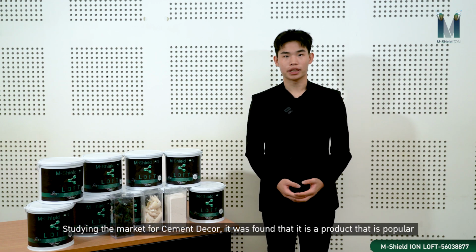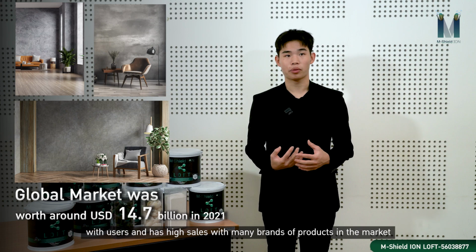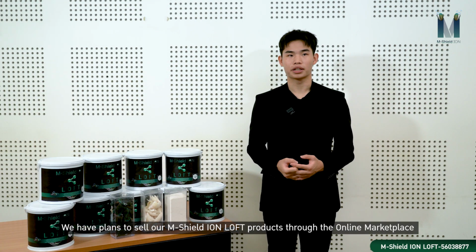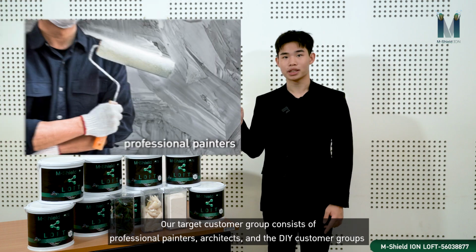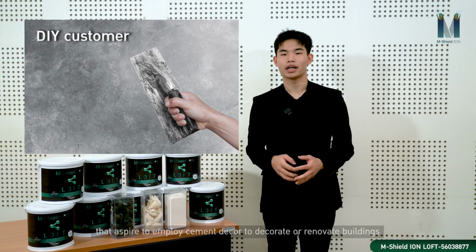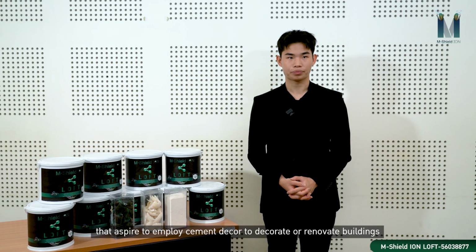Studying the market for cement decor, it was found that it is a product that is popular with users and has high sales with many brands of products in the market. We have plans to sell our M-Shield ION Loft products through popular e-commerce platforms such as Shopee and Lazada. Our target customer group consists of professional painters, architects, and DIY customers that aspire to employ cement decor to decorate or renovate buildings.